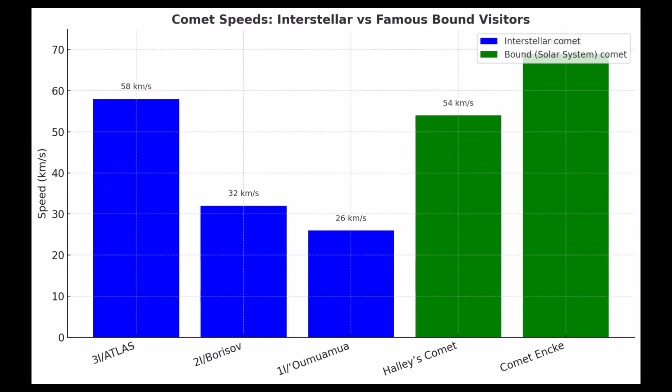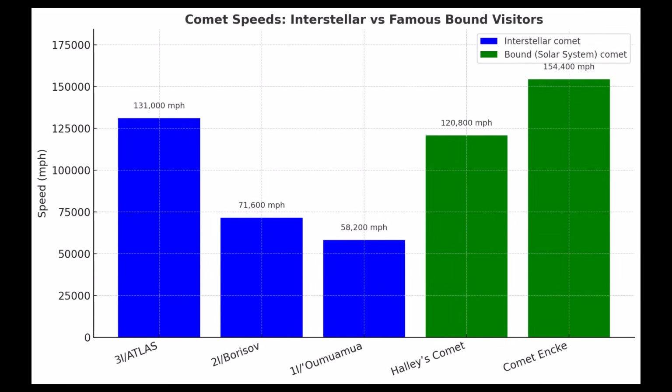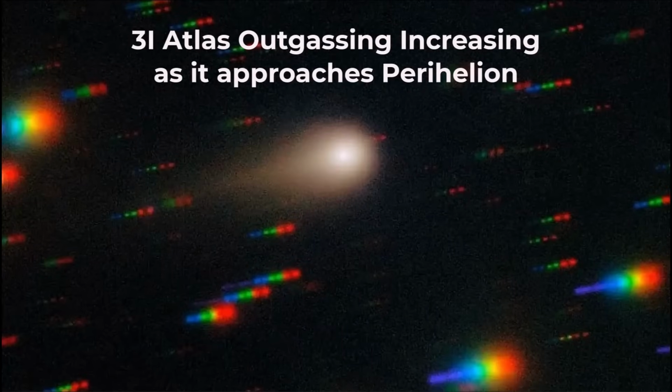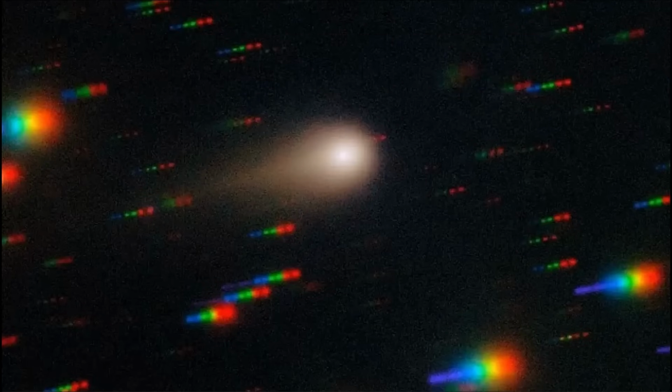It's moving at roughly 210,000 kilometers per hour, or 58 kilometers per second. And that's for you Formula F1 or NASCAR racers, 131,000 miles per hour, or 36 miles per second. And it's going to speed up as well due to gravity and outgassing activity as it approaches perihelion in October. That would be the closest approach to our sun.